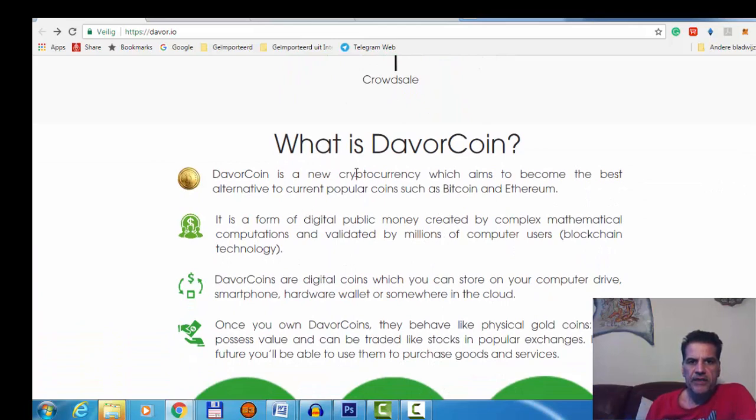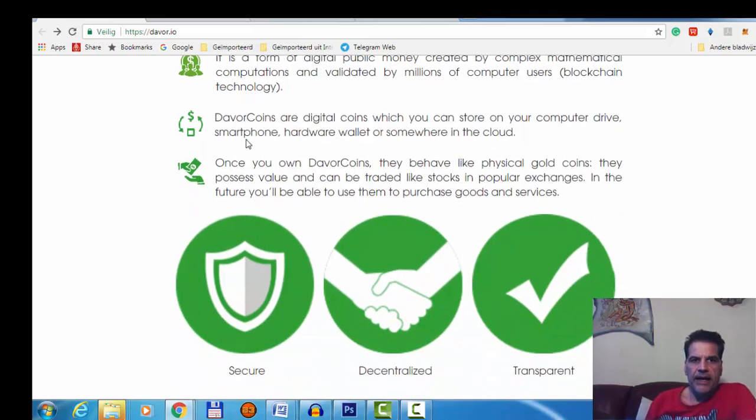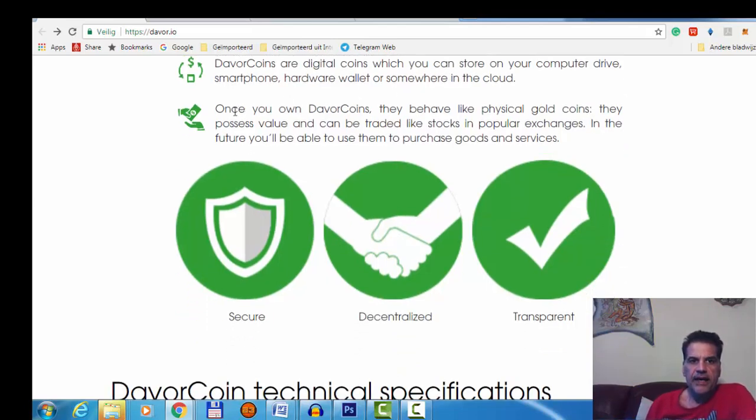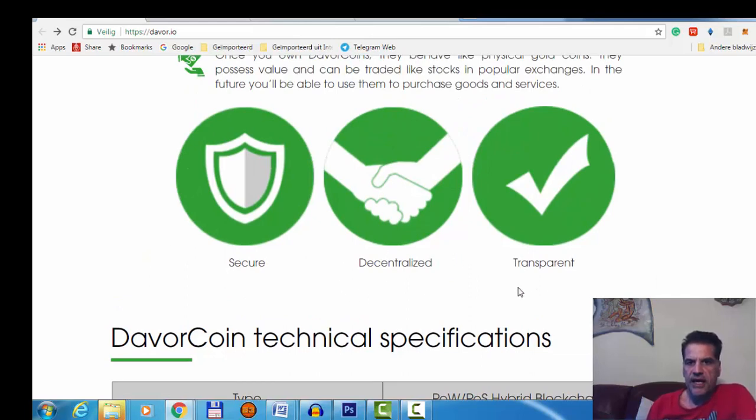Okay, what is it? It is a new cryptocurrency aimed to become the best alternative to current popular coins such as Bitcoin and Ethereum. It is a form of digital public money created by complex mathematical computations and validated by millions of computer users. That is blockchain technology. And our digital coins can be stored on your computer drive, smartphone, hard drive, wallet, and somewhere in the cloud. And it is also a physical gold coin. They possess value and can be traded like stocks in popular exchanges. In the future, you'll be able to use them to purchase goods and services. It is secure, decentralized, and transparent.